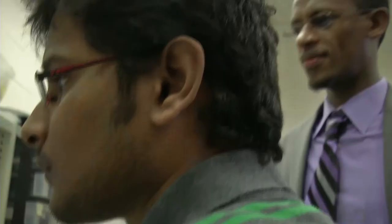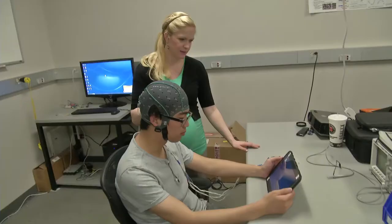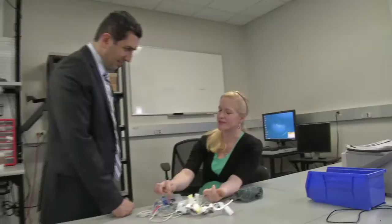I have developed a bio-inspired robot that looks like the natural jellyfish. This is a biomimetic robot that is constructed with artificial muscle, carbon nanotube sheets based. It can be used for military and civilian applications. Currently, I'm working on brain-computer interface. What I really like about our brain-computer interface system is that we're able to develop the whole project from the ground up. We create the hardware as well as developing the software.